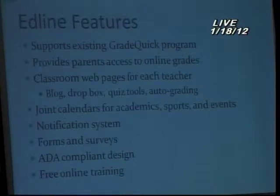So as we need to collect things, say for example for the tech plan, we can actually ask parents to do that online and the data would feed back to us. It's an ADA compliant system, which means that people with disabilities can actually use this appropriately using screen readers and provide the correct list views for other needs. And they also offer free online training, and we as the tech integration staff will be doing our level best to get everyone trained to use the pieces that they would like to access, from the public at large to parents and to staff and even students.